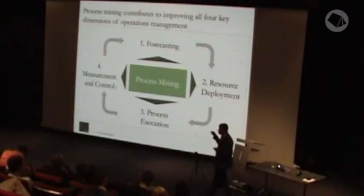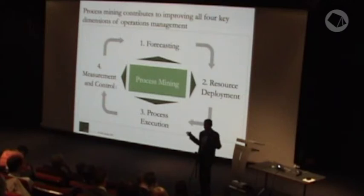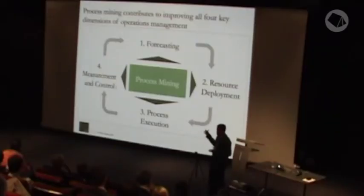Those of you who are familiar with things such as call center operations will know the importance of these two activities. And in the processes where you don't have the mindset of my process is very complex, it is very job shop oriented and not assembly line, when you have the assembly line mindset, you will see a lot of sophistication people deploy in forecasting as well as in resource planning. Then you execute the process, you have a certain way of dealing with the work items that come in, and you do measurement and control. We find that process mining can inform all these four areas based on the data that you put in it and how you use that data.